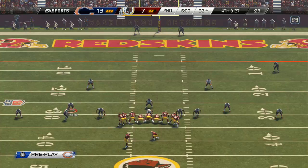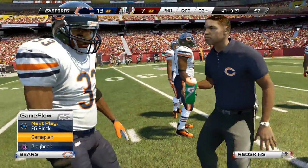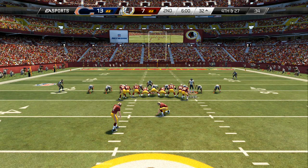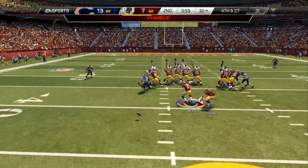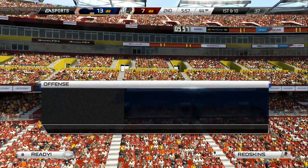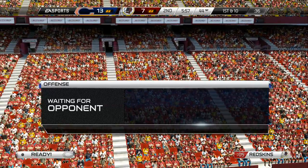The Redskins lining up for the field goal. They call out for the timeout to stop the clock. The Redskins lining up for the field goal. There is nothing more deflating to the offense and the football team than to watch a field goal kicker go out there and not even get it long enough or give it a chance to go through the uprights. Really big down for the team.